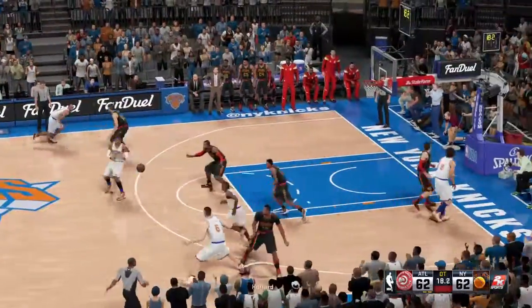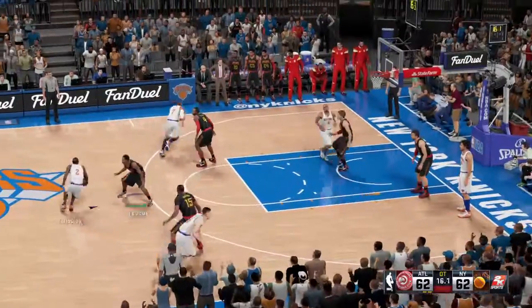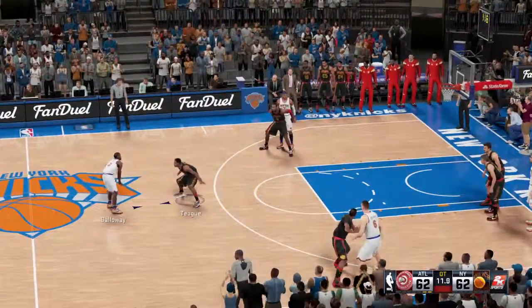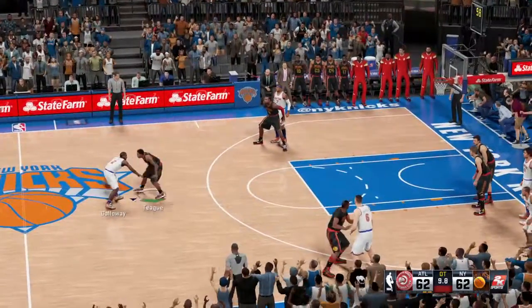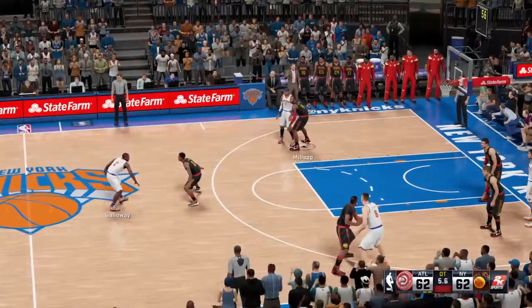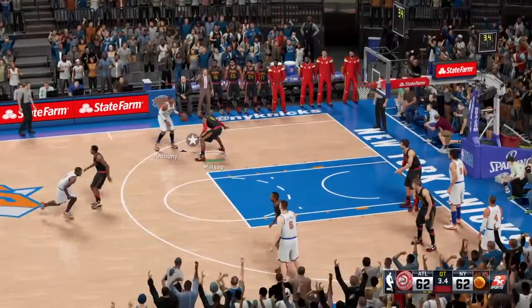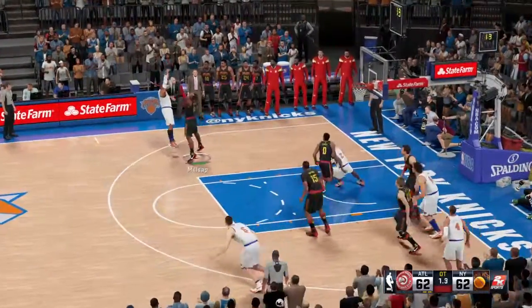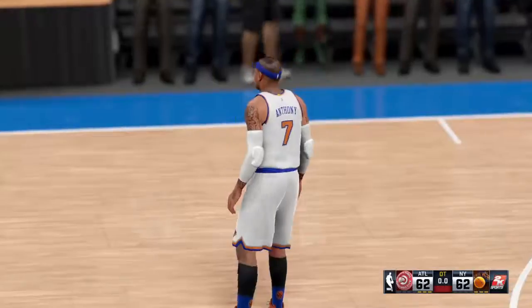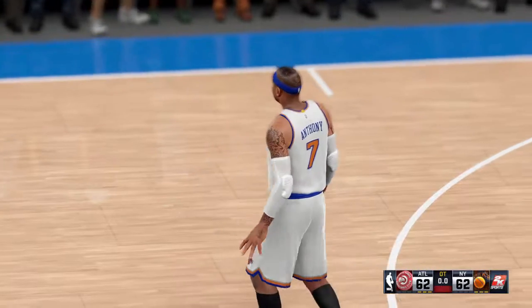Here's a follow. Pass to Porzingis. Feeds it to Galloway. Outside Anthony. Let's go. Oh, and he had a chance to win it right there, but couldn't get it to fall. Another tie, and we're going to have a second overtime.